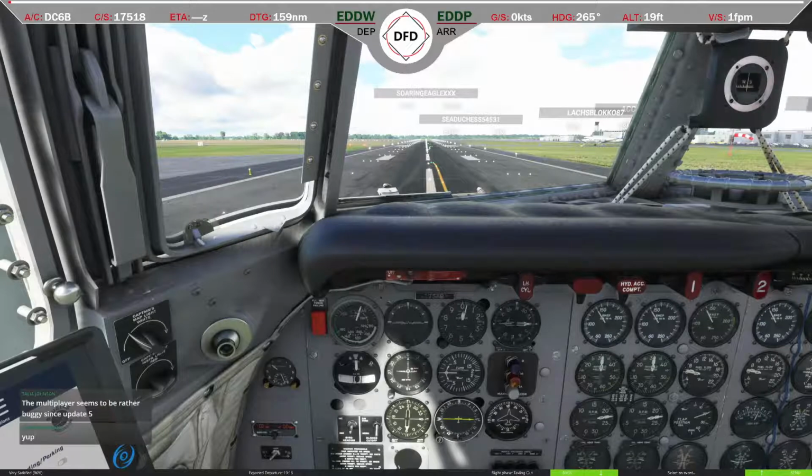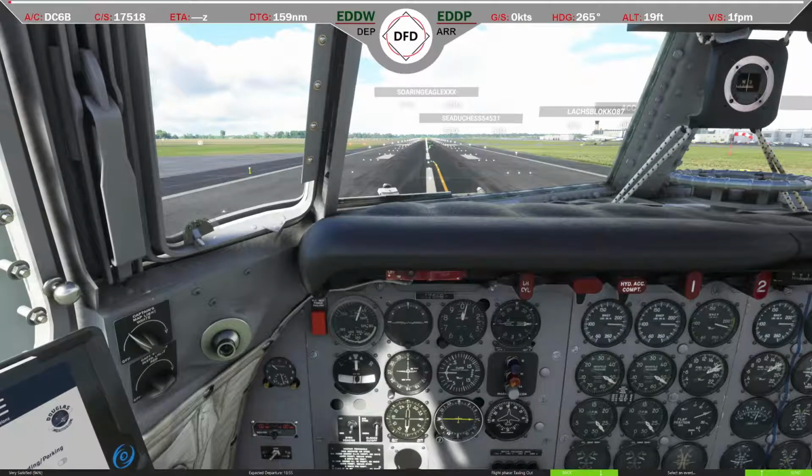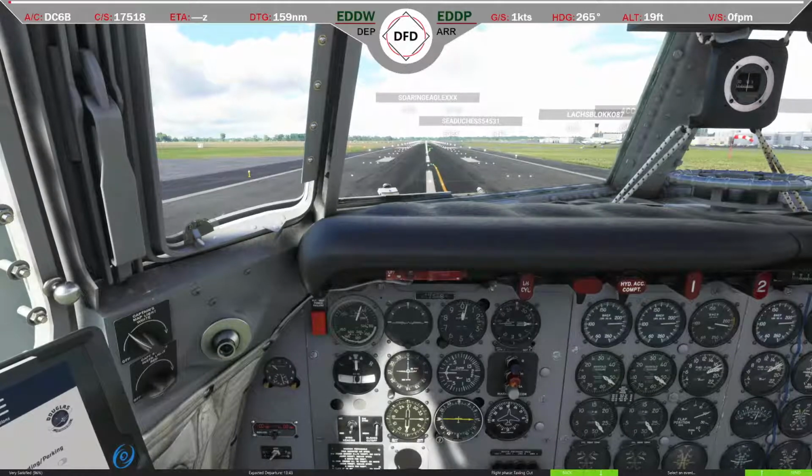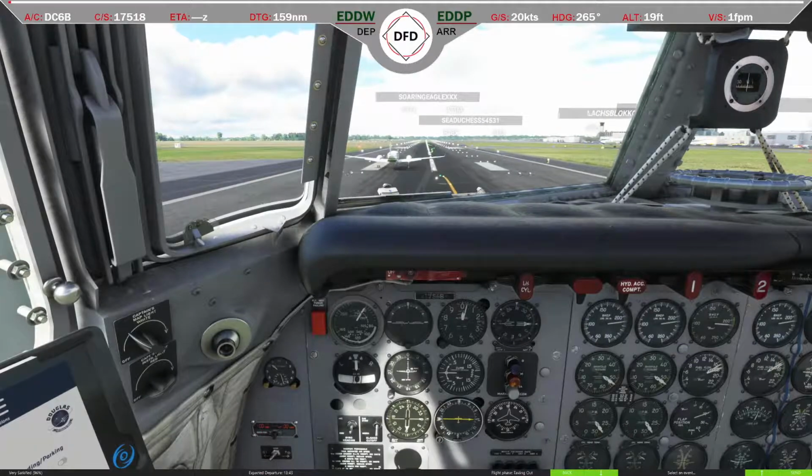Stabilized. And flaps. What's that, a week? 8 days from now? Full power, please. Going full power. Right, full power winding up. Full power set. Brakes are released. And away we go.